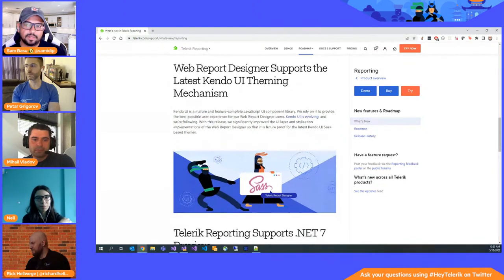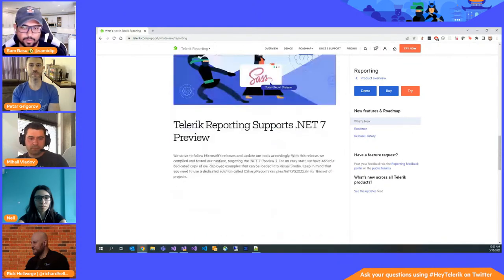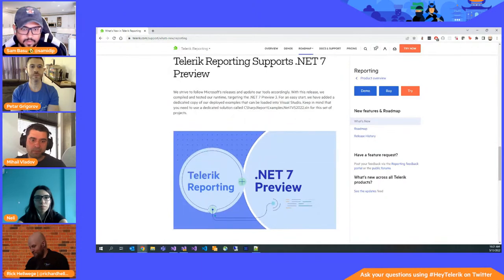So if you were building a web app, maybe a line of business app, and you want your reports to inherit some of the styling, and have the report designer honor all of the Kendo UI styles? Yes, absolutely. So you can reuse those styles and have one set of styles to load. So everything is great there.